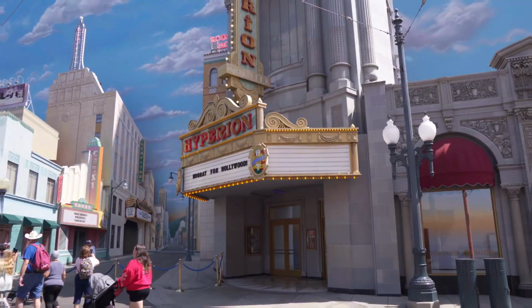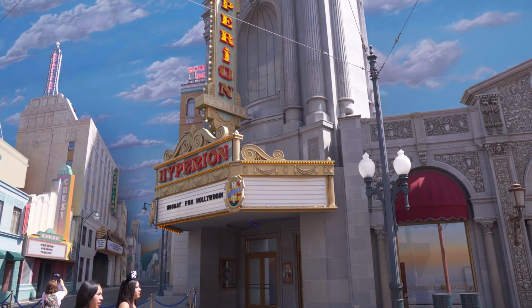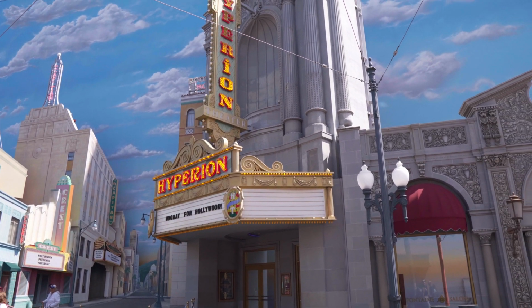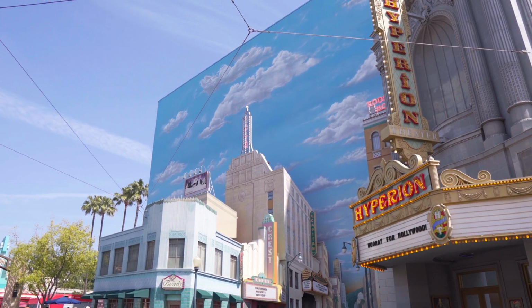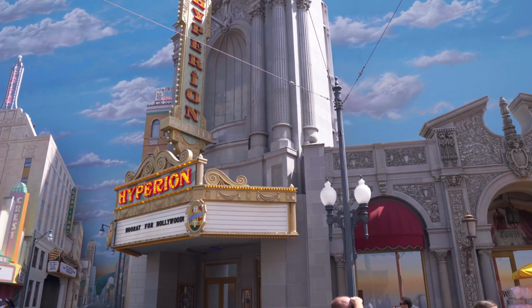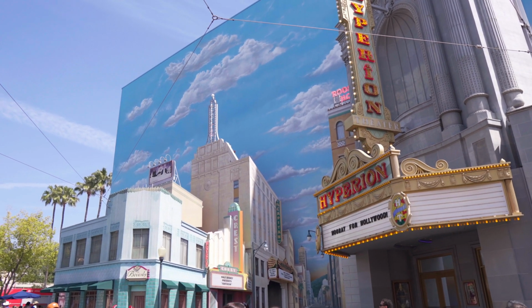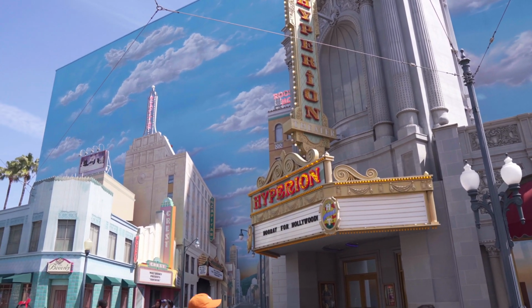That'd be cool too. By the way, shocked is an understatement for how I'm feeling about them not putting anything in the Hyperion Theater for the 70th. It's kind of crazy. We talked about it many times on the channel before, but this is just a sitting building. They had that one Captain America show, everyone loved it, and then they're just like, nope, it's just temporary. Well, why not do a Pixar show in here or something?